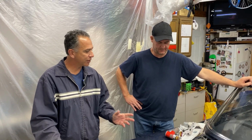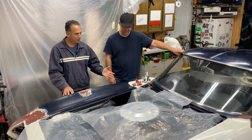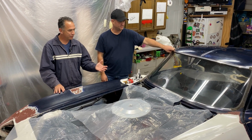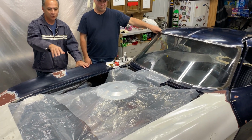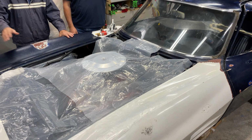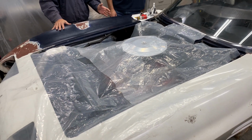Jeff, help me understand the process here. Exactly how are you doing this? How are you stripping this paint? It's 75% stripped down to the original blue paint. You can see a little bit of white paint. Looks like you have the left fender and the header panel left to do. How did you do all this? You did not do this chemically.